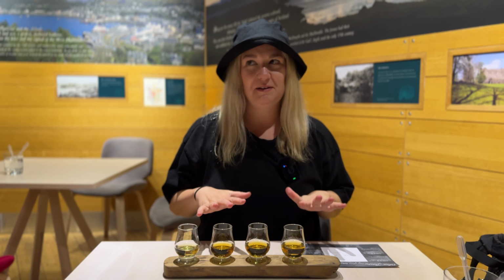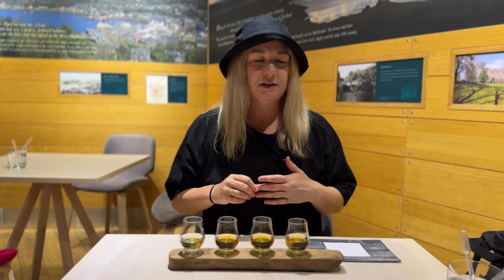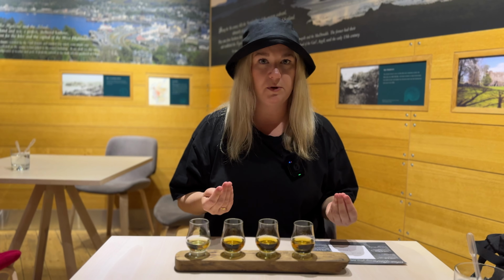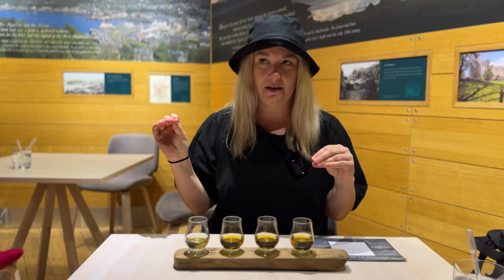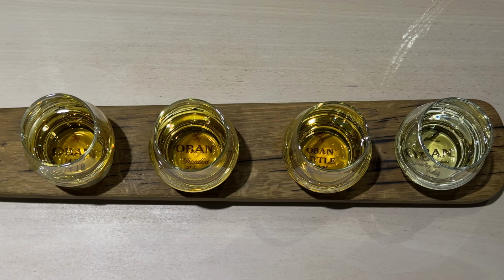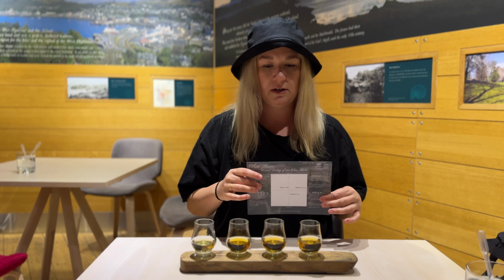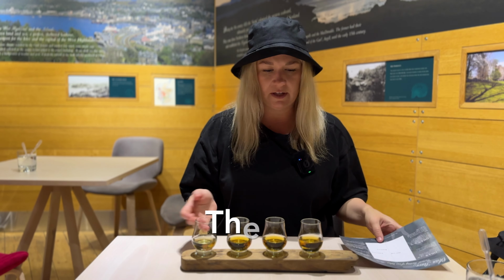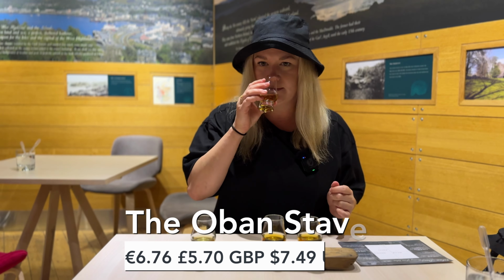What I like most about this place is that you really don't have to do the tour here, especially if you already have a base knowledge of whiskey. They do a virtual tour, and then the bartender, you can pick his brain. His name's Gavin. If you come here, he can help you. Not only that, but the stave with the names on it is genius, and having the tasting notes right here, you're really doing your own self-guided flight, and this was only 25 pounds. So we're going to start with the Little Bay.